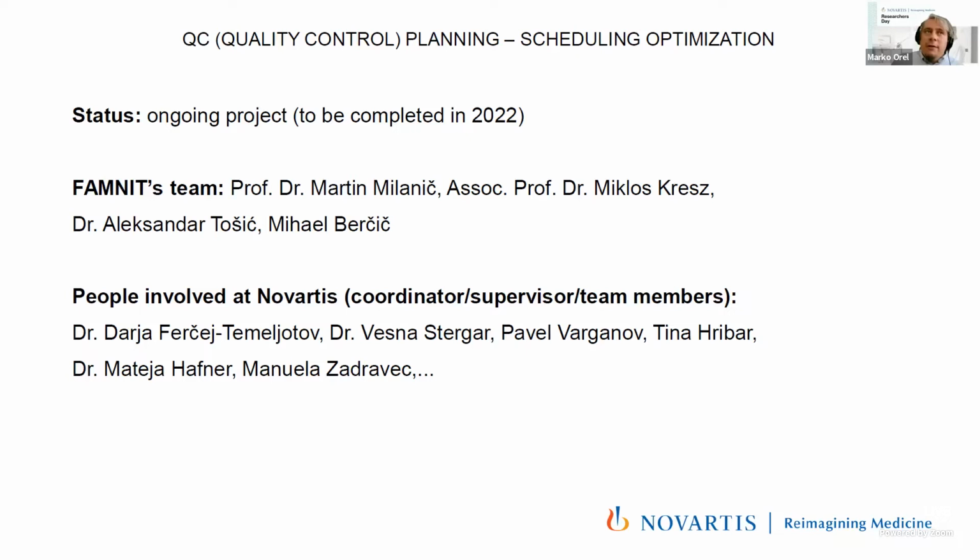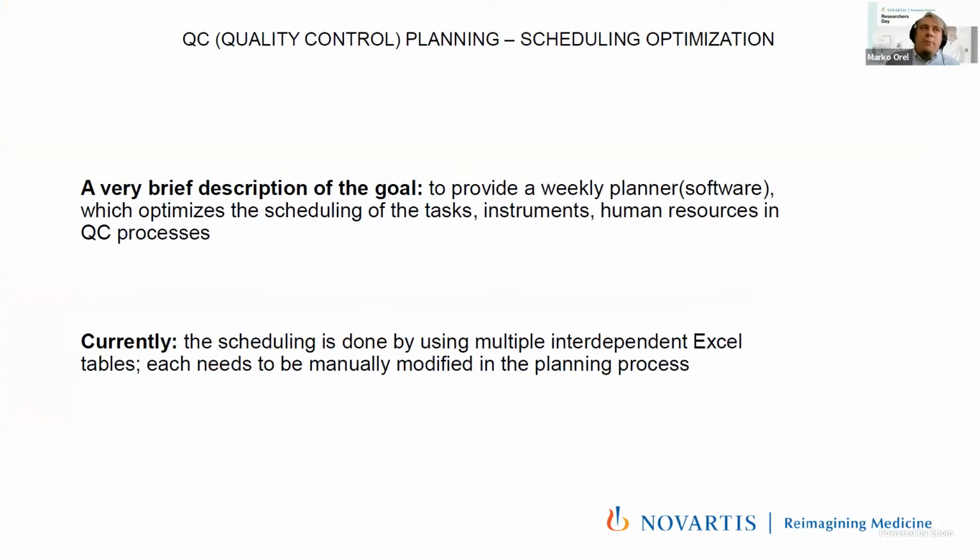So very basically, the brief description of the goal is to provide software which plans the scheduling of the tasks in this quality control sampling. Of course, all these tasks are related to the many machines and to the people involved in this sampling and testing.